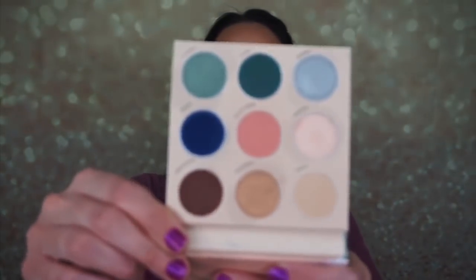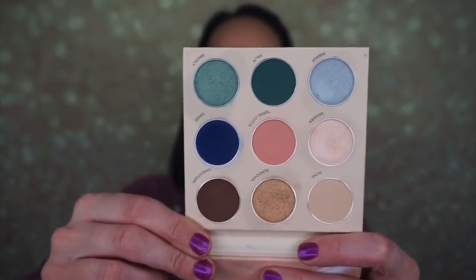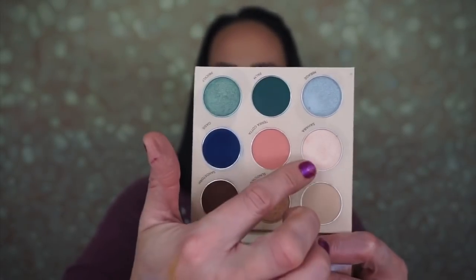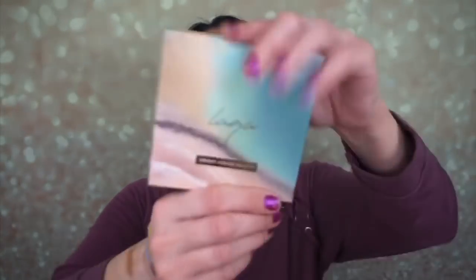This is the Laga Desert Mirage palette. I got this in the Lola Beauty box. They're really pretty. This was definitely something different than I normally was getting. I use these two shades a lot, and I did like that shade. But I haven't grabbed for this in quite a long time. Here's the packaging.